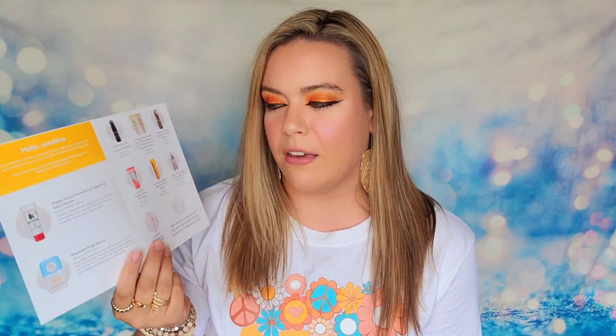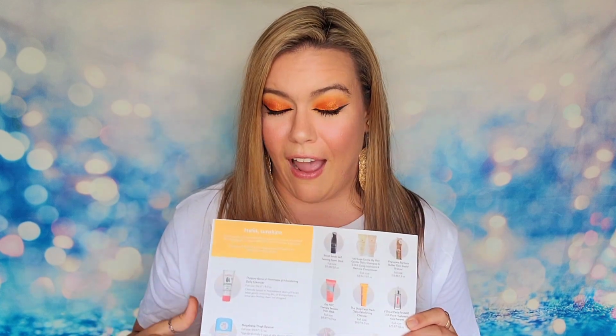You will receive a booklet every single quarter, and it will talk to you a little bit more about the products that are going to be in the box. This will give you an example of the items that you could receive. You will not receive everything that it shows you, and then again, you may even get items that aren't listed on here either. So it's just a few items that they are spotlighting that were available for this season.